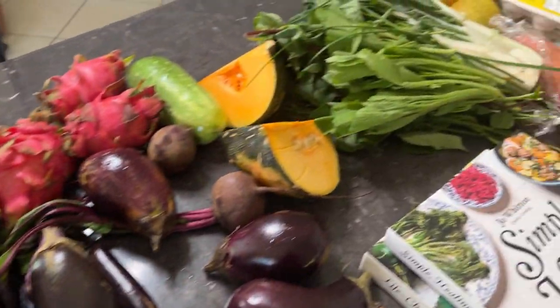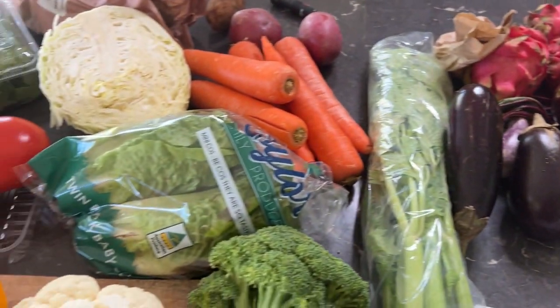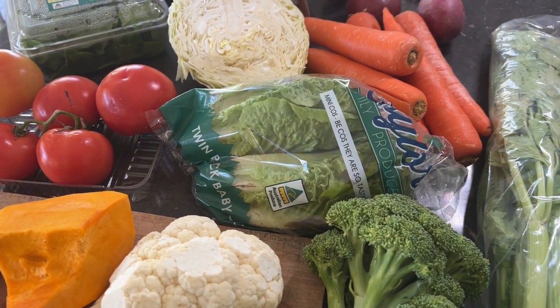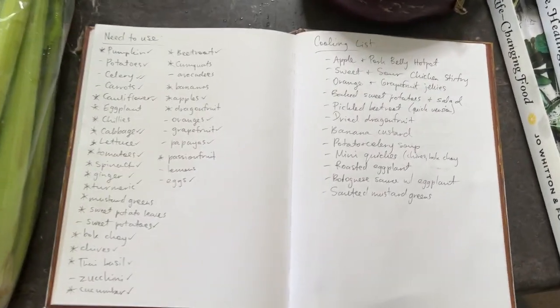So, you know, anything that's left over will just be used as a side dish. So I may have steak or lamb chops or something, and then just use up whatever veggies I have as just simple side dishes. Okay, so there's a few ideas and some ways that I'm going to use up what I have.